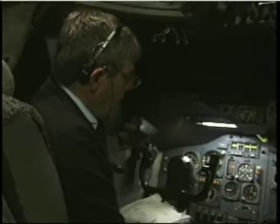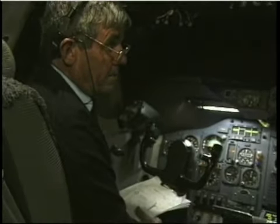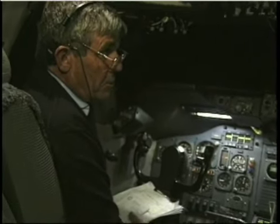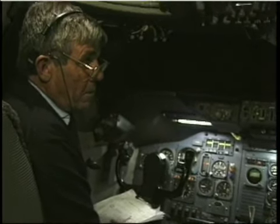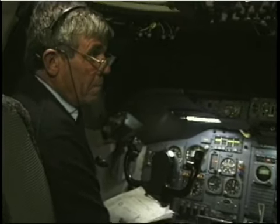So based on all that, we made the takeoff. We climbed up to 33,000 feet. Iceland has advised us that a fog has moved in, which was not forecasted. The visibility is down to 200 or 300 meters. That's the horizontal visibility. The vertical visibility is zero.